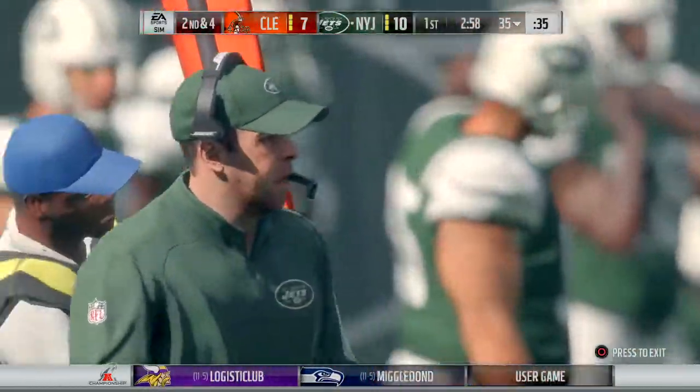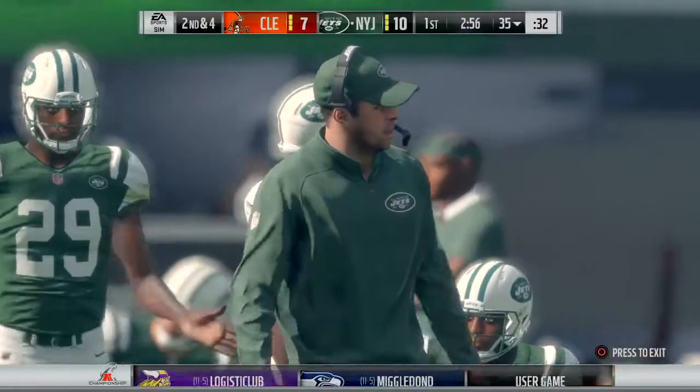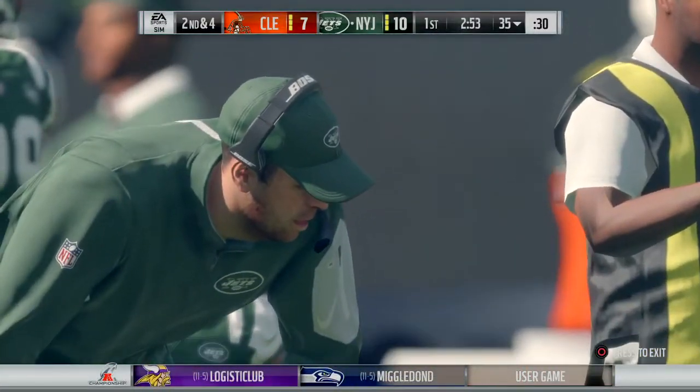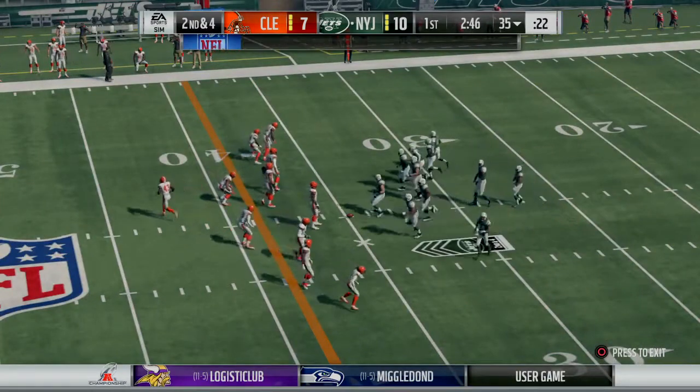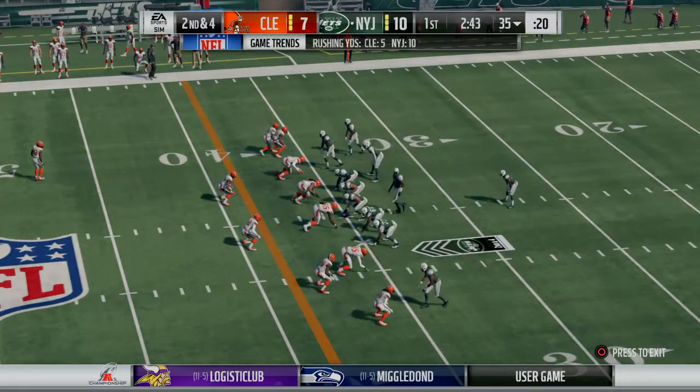We'll see. He'll get a nice chunk there on the first down run, and it's 2nd and 4. First play of the drive, let's give credit all around. Excellent blocking. But the guy carrying the ball, he was the finisher. A really nice run.